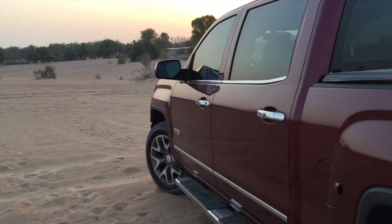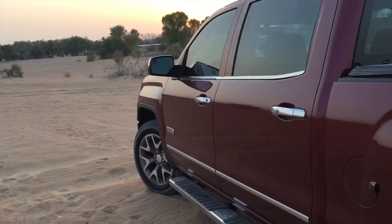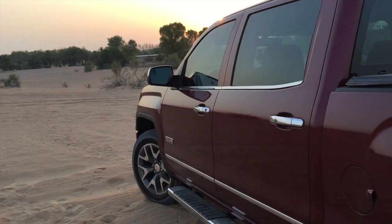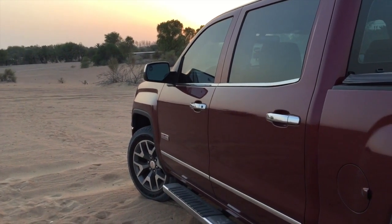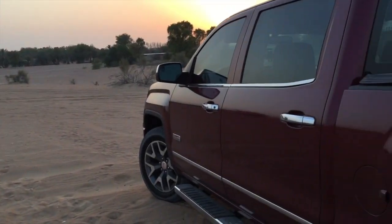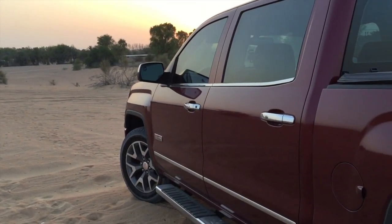I honestly couldn't think of a more suitable vehicle for the Middle East in terms of the kind of workload we have out here. It works well on the highway, it works well in the dunes when you want to play within reason. I mean, we're in a wadi out here and basically the dunes are nice and simple, and this vehicle is more than capable of conquering them. Let's see how it does on the road.